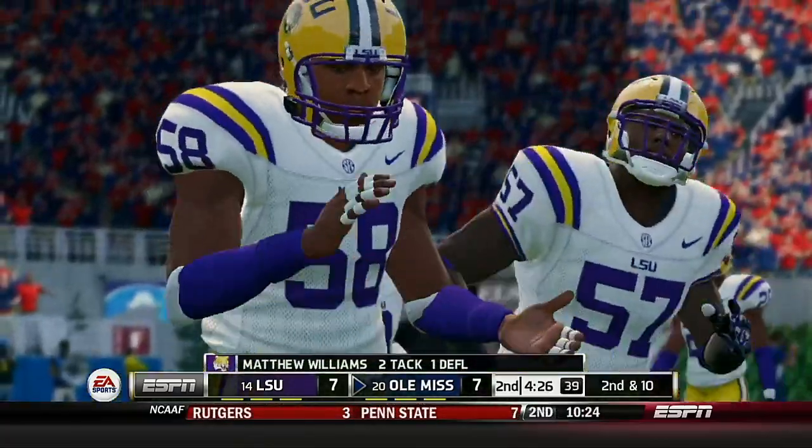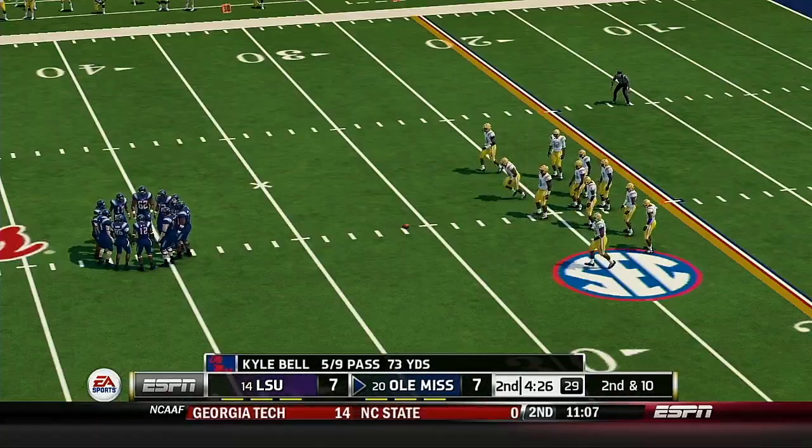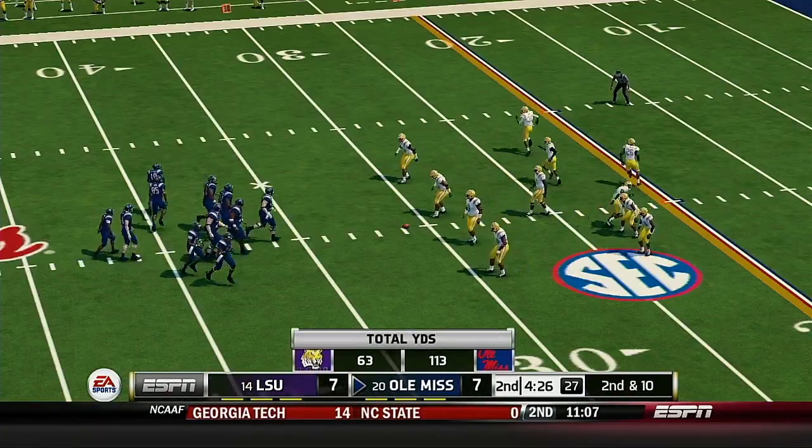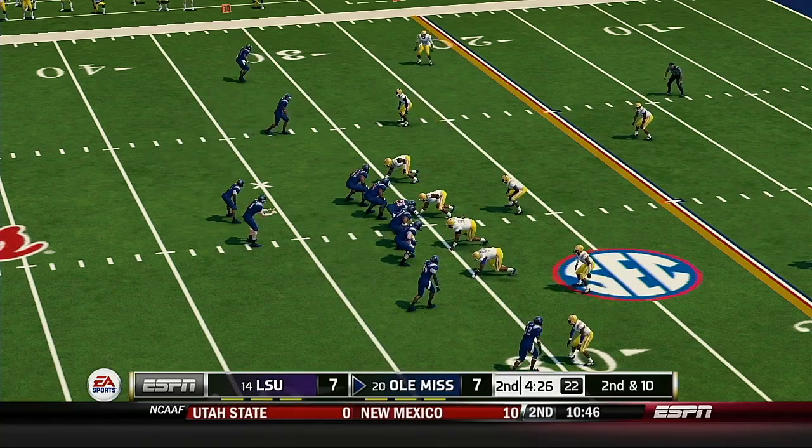Throws and it's knocked away. Your instincts tell you to go for the pick. You've got to make the best play you can, and sometimes it's just batting the ball away. Second and 10. Ball on the 31.